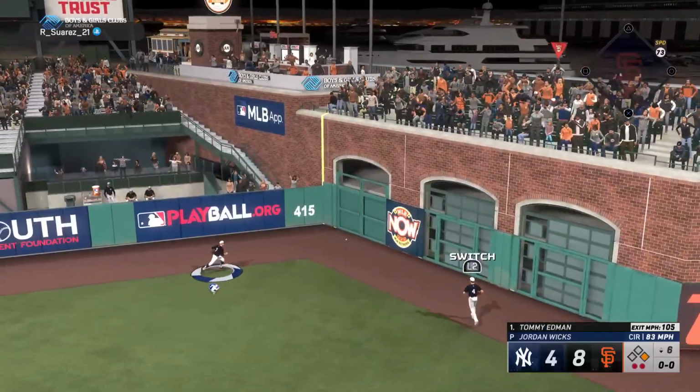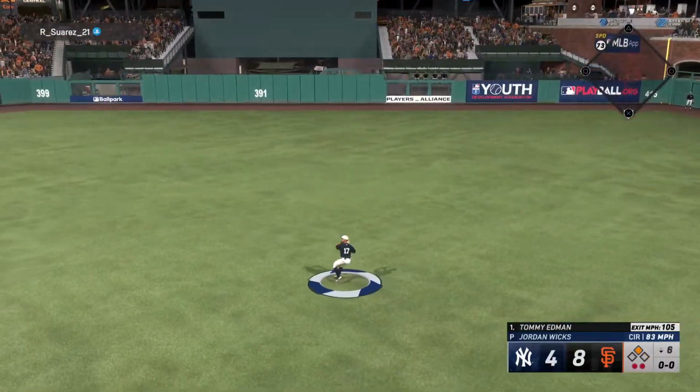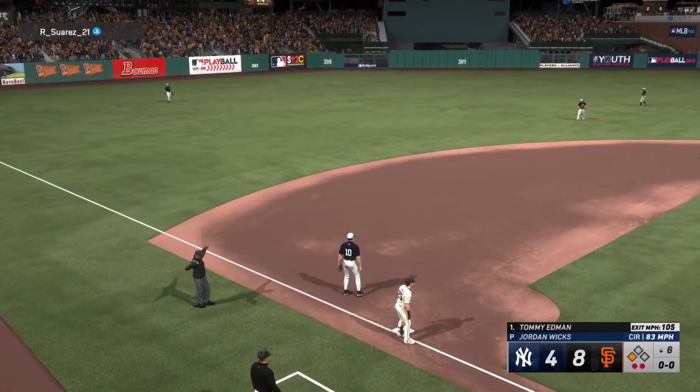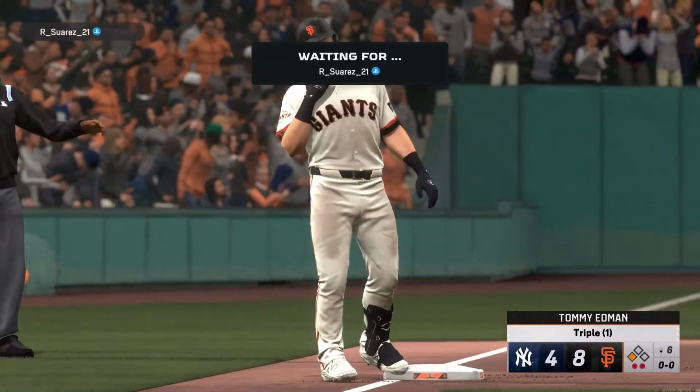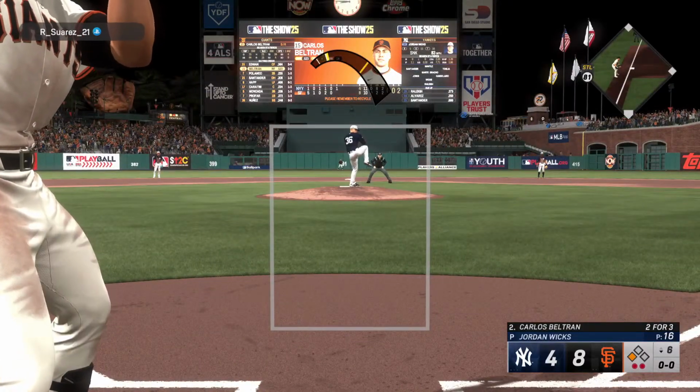In 1 hops off the wall, should be extra bases. Round second, digging for third. Safe at third with a triple, his 3rd hit of the day. Clearly seeing the ball very well in this one. Pretty much a model swing on that one as he ripped it into the opposite field gap.